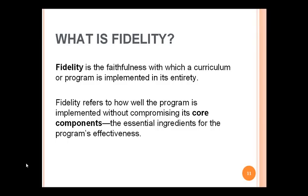When implementing an evidence-based program, it is extremely important to implement that program with fidelity. Fidelity is the faithfulness with which a curricula or program is implemented in its entirety. Fidelity refers to how well the program is implemented without compromising its core components, the essential ingredients for the program's effectiveness. Selecting a program that fits the youth, community, organization, and stakeholders is important. Again, like we said earlier, because it increases the likelihood that you will be able to implement the program with fidelity, thereby increasing the likelihood of achieving the desired health outcomes.